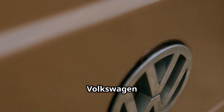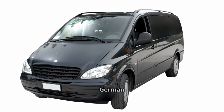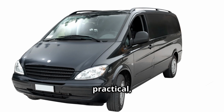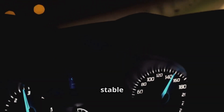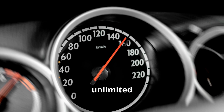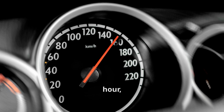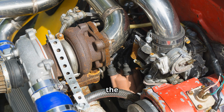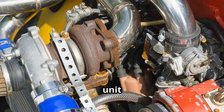It is the Volkswagen Charan. On the surface, the Charan is honestly the epitome of German sensibility. It's practical, it's spacious, it's built like a bank vault. But because it's German, it was engineered to be completely stable and confidence-inspiring at very high speeds. It had to be able to sit in the outside lane of an unlimited stretch of Autobahn at 120 or 130 miles per hour.